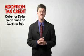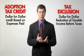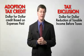A common question that many taxpayers have is, what is the difference between the adoption tax credit and the employer reimbursed tax exclusion? The adoption tax credit is a dollar-for-dollar credit based on expenses paid, while the tax exclusion is a dollar-for-dollar reduction of income before taxes. The income requirements and the qualifications for the credit and employer assistance are the same. The employer reimbursed adoption expenses allow an eligible taxpayer an additional and larger tax break when the adoption expenses are greater than the maximum allowed for the tax credit alone.